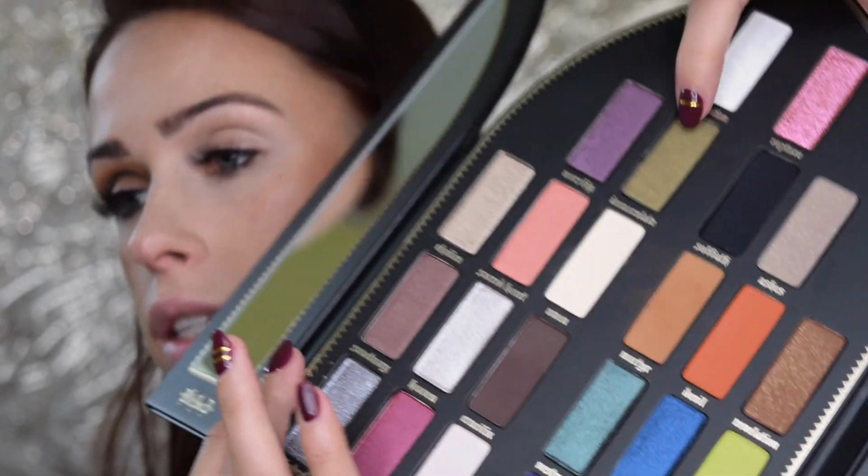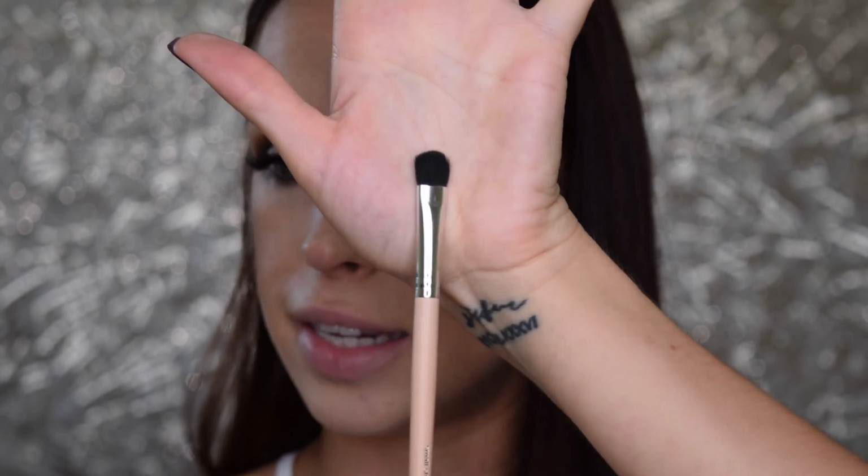So the color that I was extremely drawn to is Immaculate, which is this kind of olivey green, but it's a sparkle olive green. And I'm going to take my small shadow brush. This is kind of like a flat, looks like a shader brush, and I'm going to dip into the shadow. And I'm not using any kind of Fix Plus or anything. I just want to see what the pigmentation looks like without any kind of setting spray. That's honestly not bad for no setting spray.